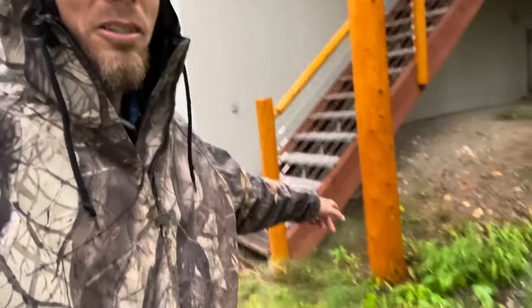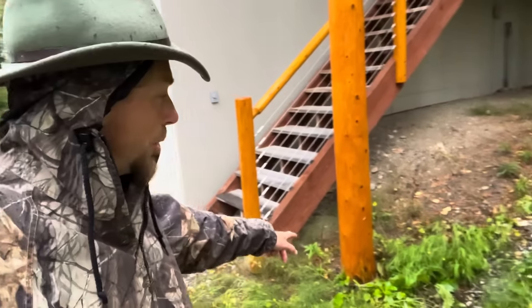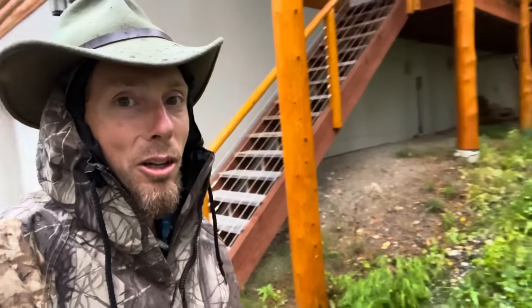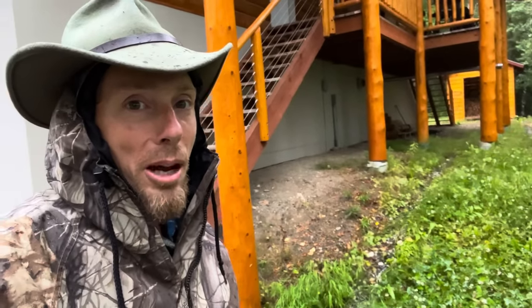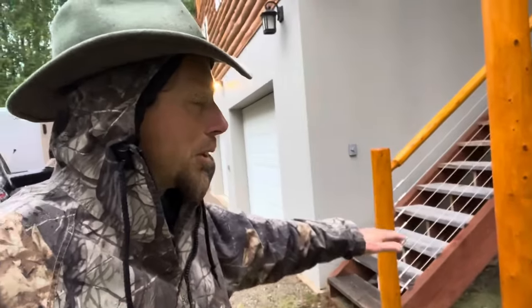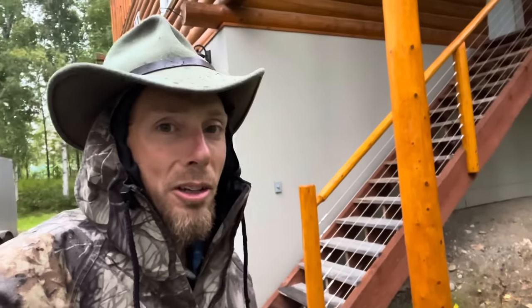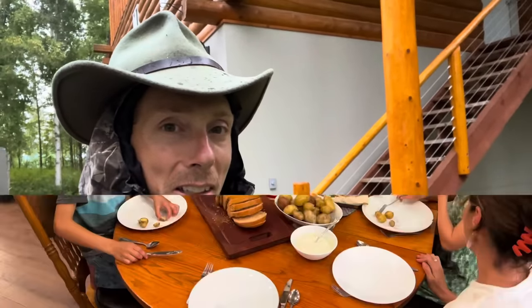This is kind of a partial log home here. Somebody built it and put these posts all the way down to the ground, and they're starting to get soft and rot out. So we recommended that he raises them up. We'll cut them off, and we'll put some stone columns around there. So that's what we're gonna get started on today.